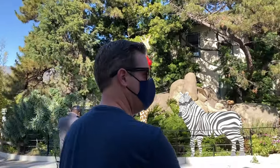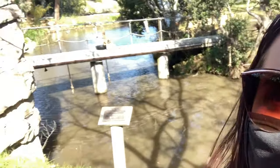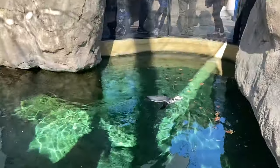Here we go. Santa Barbara Zoo. Here I am at the zoo with two white-handed gibbons behind me. I've read online that this zoo was the number one thing to do with kids in Santa Barbara. So even though we're exhausted, at the end of the trip, we had to make a stop here. Let's check out some animals.